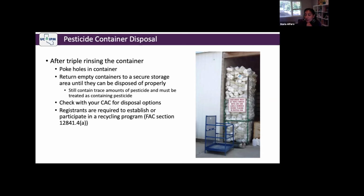Sarah, are you available to answer that question? Thank you. Yes, and I will try to answer it as best I can. So Lisa, correct me if I'm wrong. As long as your container has been triple rinsed, it is not considered hazardous waste material. So yes, it can go into the regular trash of a landfill.